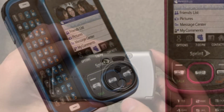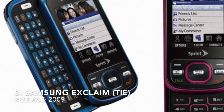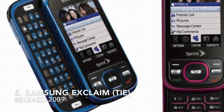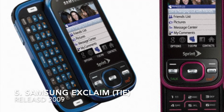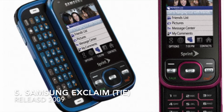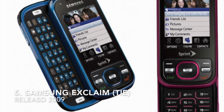Very cool. And next up, number 5, we have the Samsung Exclaim. This is from 2009. There were actually a few other phones that had this kind of design as well. Remember the Pantech Matrix and the Helios Ocean were two other devices that had this kind of design. But basically, it was two sliders in one device. You had the regular slider that most people recognize from the mid-aughts, or the late aughts.